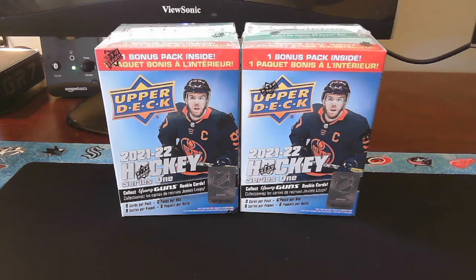Today I will be opening up two NHL 2022 Series 1 Blaster boxes. I was able to run down to my local Target here and pick these up. I originally wasn't planning on grabbing any blasters for this year's series. However, since they were readily available, I figured I would just grab a pair and rip these for you guys. So let's go ahead here and just get right on into these.